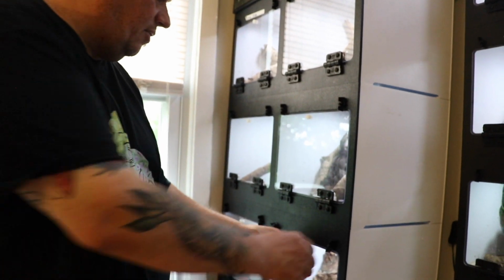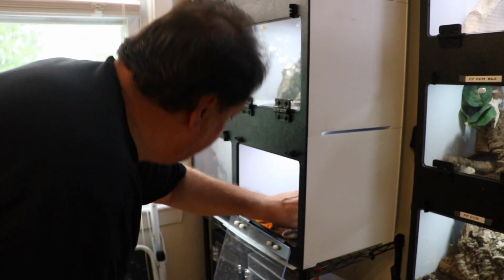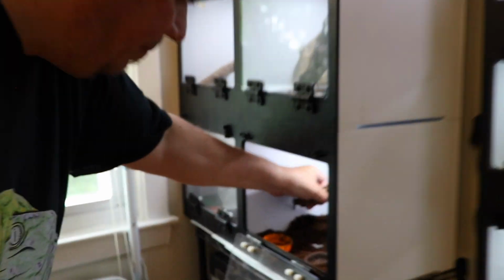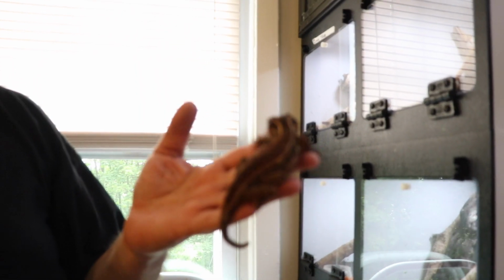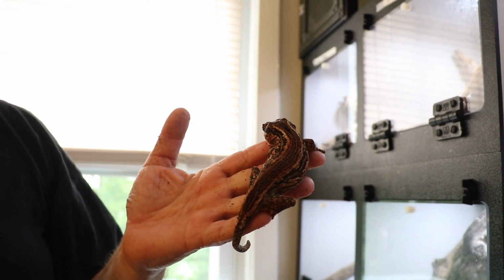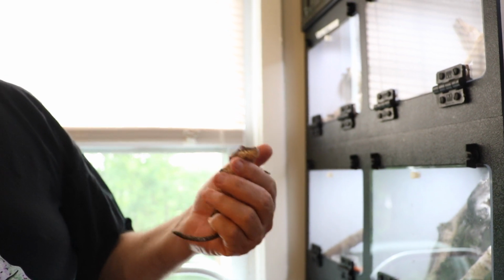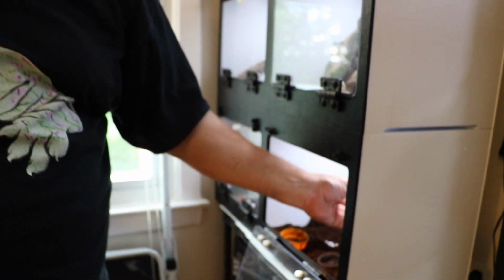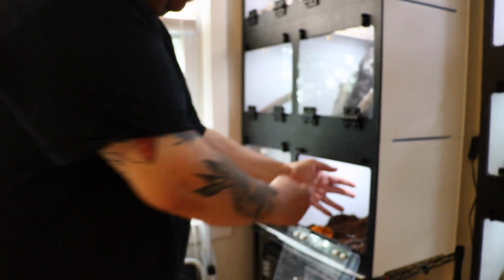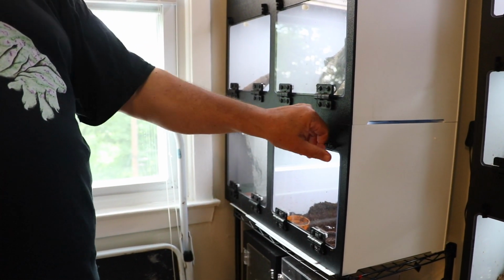Here's another gargoyle female. She's digging all over, so she should be laying eggs very soon. She's a red-based female that I have. And I took the male away because she's digging like crazy, so I don't want him to harass her. As soon as she drops her eggs, then I'll put them back together. I'll give her a couple days to get some strength back, let her eat.